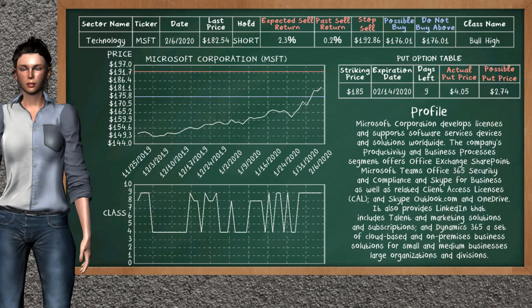On the put option table, Microsoft Corporation has a striking price at $185. For this option, the actual put price is at $4.05, but we expect a possible put price at $2.74.